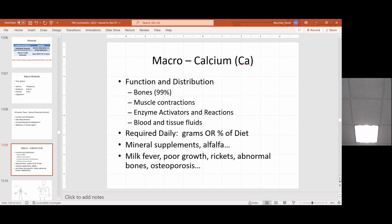Enzyme activators and reactions. Inside the cell, calcium acts as a secondary messenger. So you're going to have a protein hormone coming to the outside of the cell. It's going to set up a trigger that releases calcium into the cell. That release will set a cascade of enzymes and actions in motion. You're also going to have some in blood and tissue fluids that are going to help with pH balance. Calcium occurs as a +2, two positive charges associated with it. So it's going to generate a basic solution if you just put it in there by itself. So it's going to counteract the chloride and other negative charges.